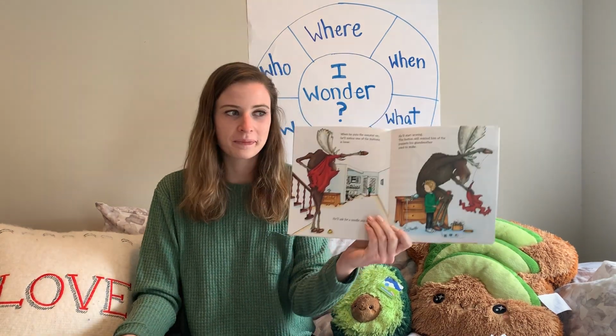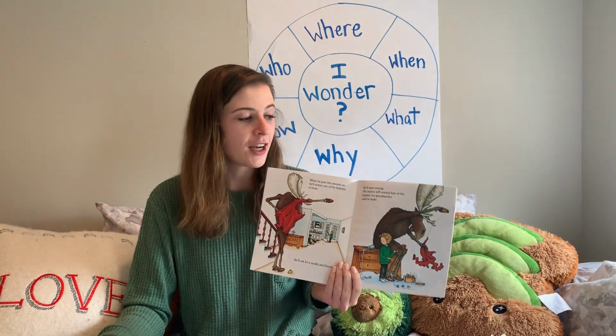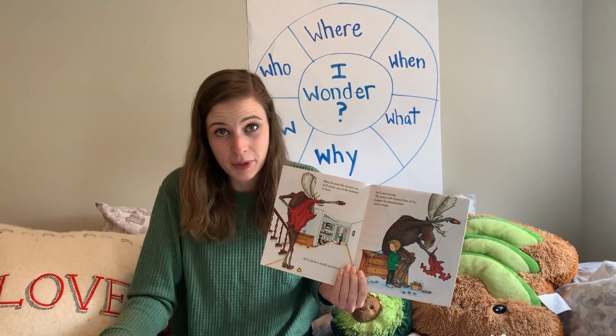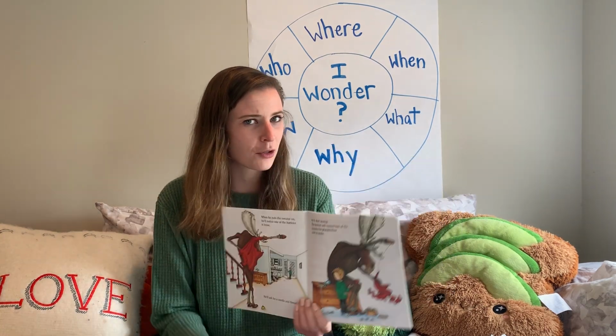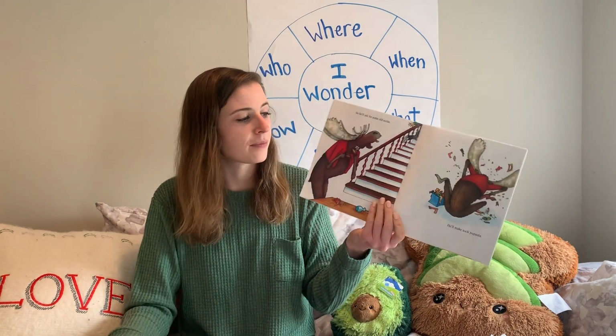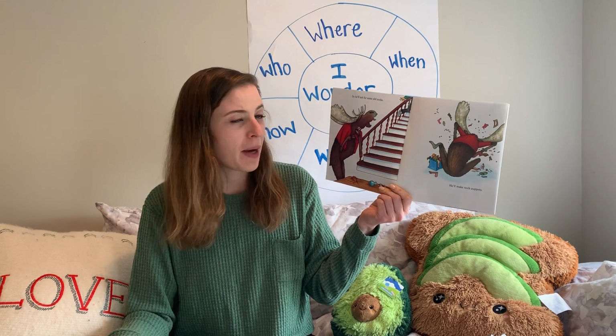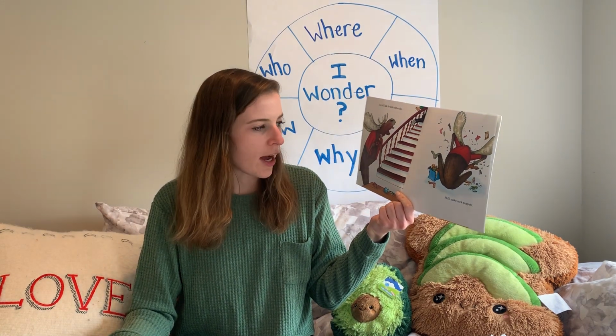Do you think this story is fiction or nonfiction? Nonfiction means that it's a true story. Fiction means that it's a pretend funny story. I think this one is a fiction story because I'm not sure if mooses can make puppets. So he'll ask for some old socks.